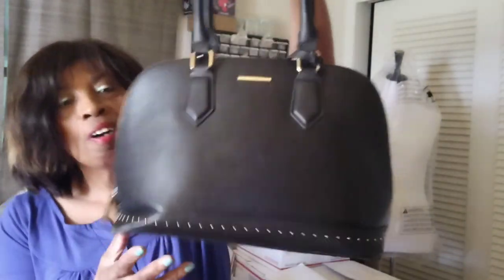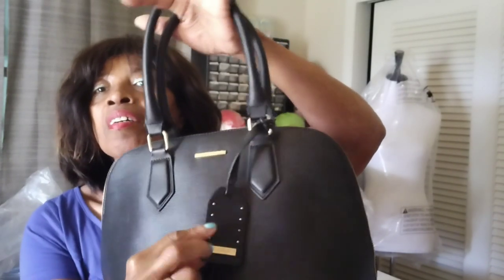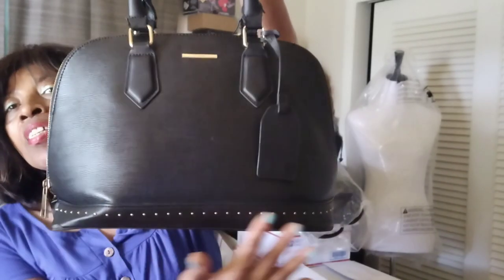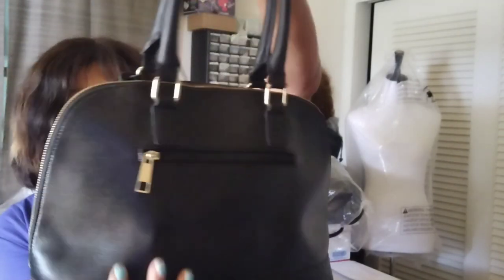Okay, I was able to thrift one. This is the latest handbag I was able to thrift. And this is my cute little Aldo. And here's your little charm piece here, Aldo. And everything. And this is cute. And I love the little golden stud. And then you've got your zipper pocket on the back.